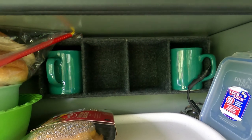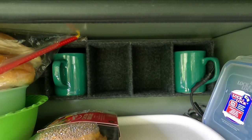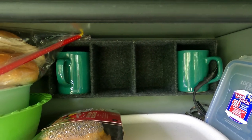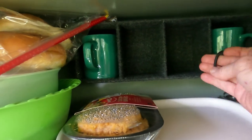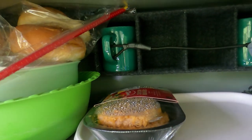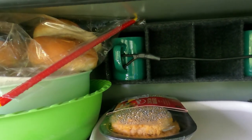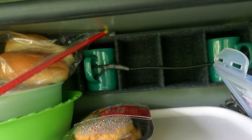Then inside here we took out the cups and plate things that they supply, and I made up that one at the back here for the cups. And then it has a strap that goes through all the cups and then just hooks on there. Uses a bit of the room above, whereas before none of that room was used.